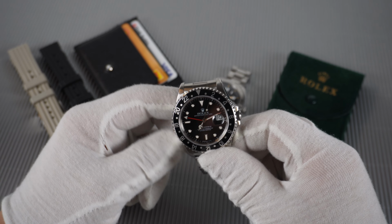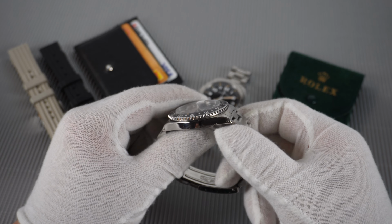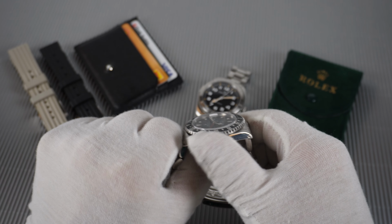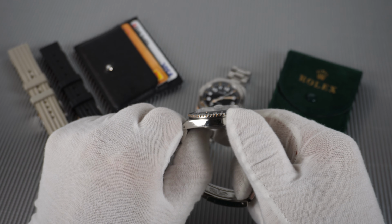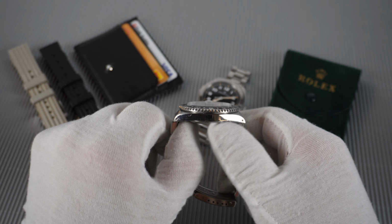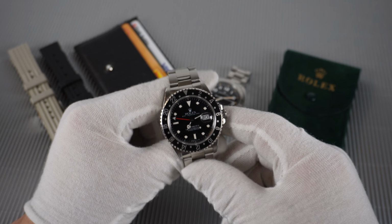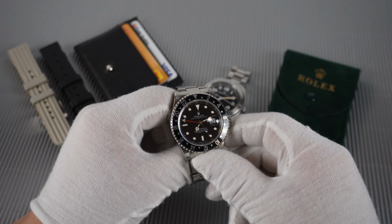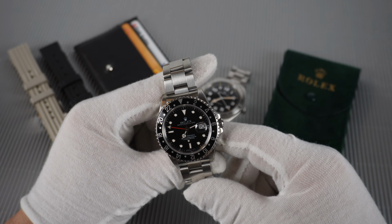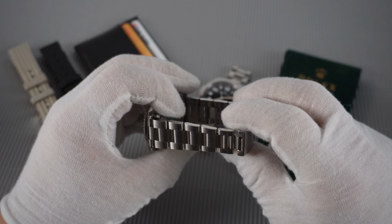The case width is 40 millimeters, which makes it nice and easy to wear. The thickness is 12 millimeters here. Look at this finishing. It shines after over 30 years, like on the first day. For sure, we have some scratches here, but it's a tool watch. It has to be worn. It has to be used. The lug to lug is 48 millimeters. The lug width is 20 millimeters. The bracelet tapers down.